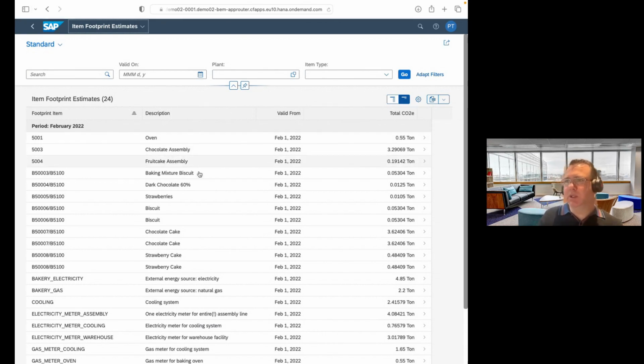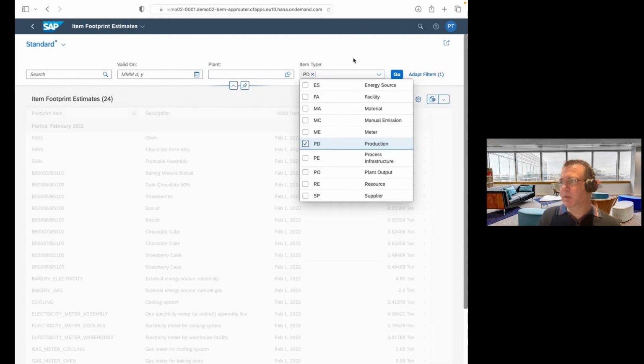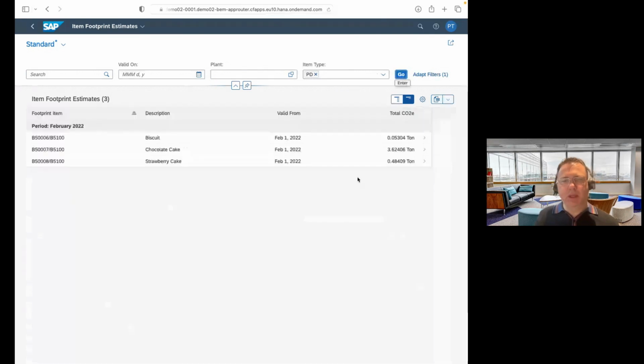So this is a full list of all the footprint estimates that have been generated within the system. I just want to look at those that are done through production, just to narrow down the search a little bit further. Within our demonstration environment, we base the data itself on a manufacturing process for different items like chocolate, strawberry cakes, biscuits, etc. So that's the example that I'm going to show you now.